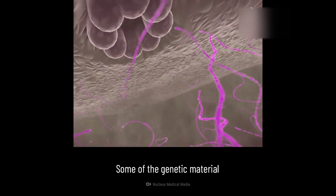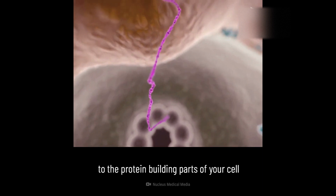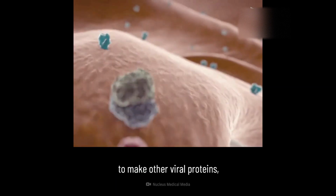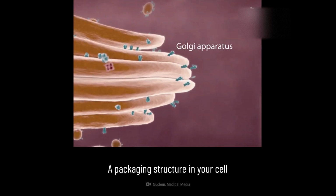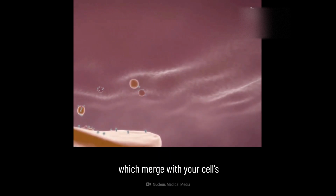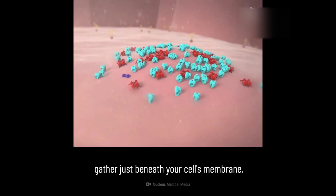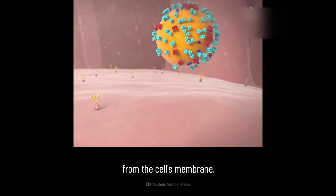The viral genetic material hijacks the energy and materials in your cell's nucleus to make thousands of copies of itself. Some of the genetic material moves out of the nucleus, then attaches to the protein-building parts of your cell called ribosomes. These then use information from the genetic material to make other viral proteins, such as the spike protein. A packaging structure in your cell then carries the spikes in vesicles, which merge with your cell's outer layer, the cell membrane. All the parts needed to create a new virus gather just beneath your cell's membrane. Then, a new virus begins to bud off from the cell's membrane.